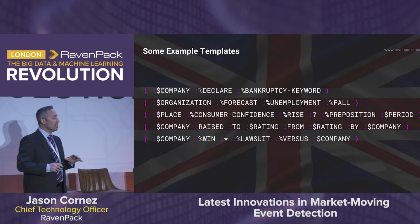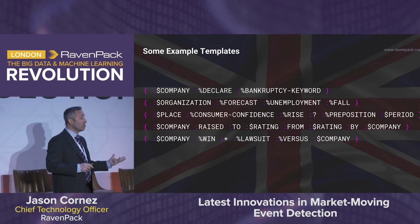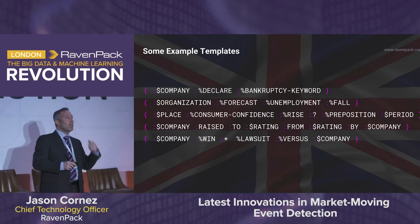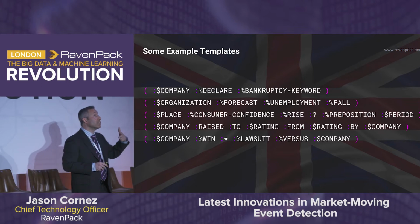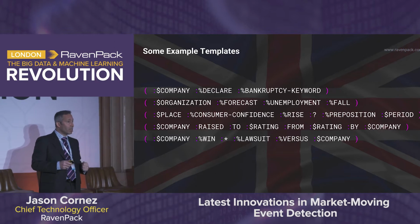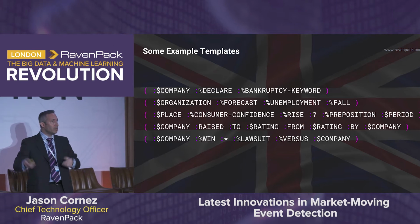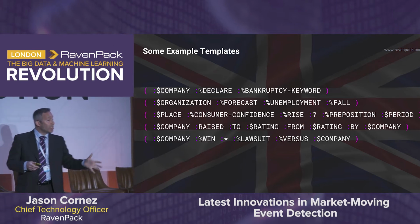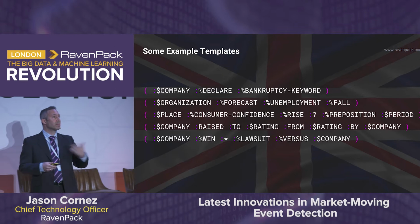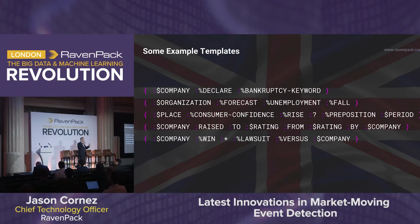First, some of the templates. These are how we describe event types. So you can see the first one, company declares bankruptcy. That would be a bankruptcy type of event. Then something like the United States forecasts unemployment down. Could be a headline that might match something like that. Consumer confidence goes up for a certain period. Companies' ratings were raised from one rating to another rating. And a lawsuit example, where you can see that you have two different companies and they're going to land in different roles, and we have to make sure we get that right.